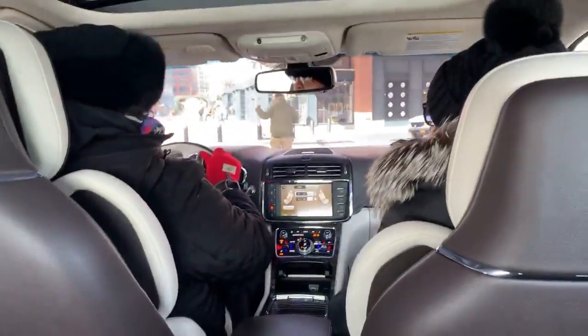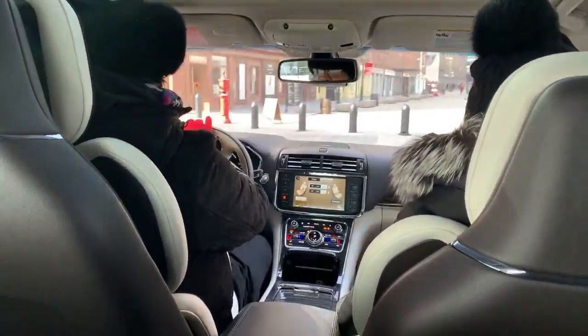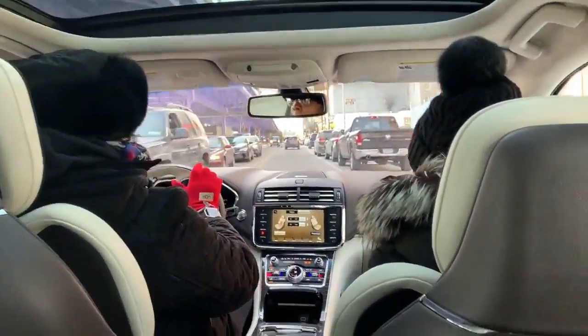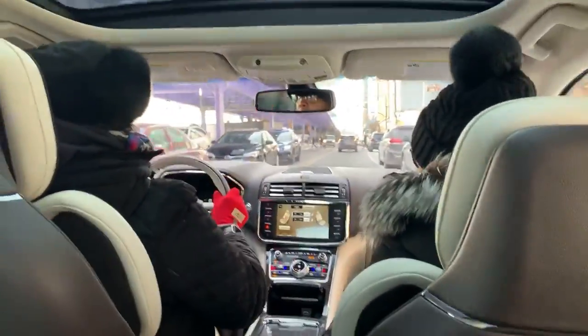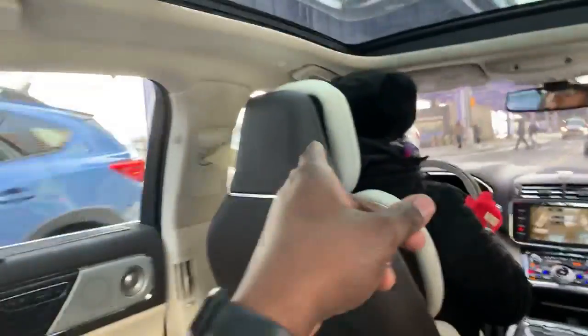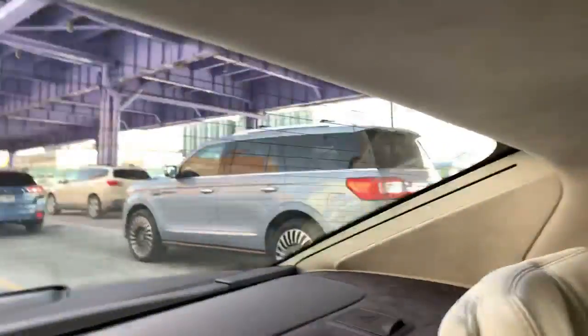Okay. Now I'm turning left. And then a lighter right. How does this feel to you as opposed to the other one? I like this one. And that's Serena Williams' Navigator right there. That's hers right there, yeah. Wow. That's a beautiful color. I love this color.